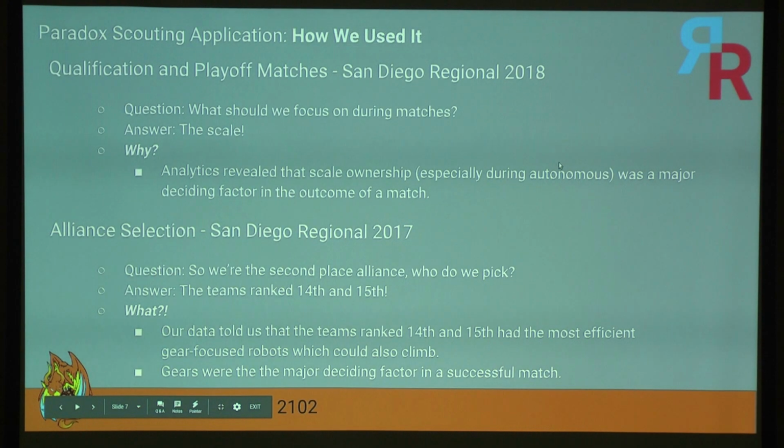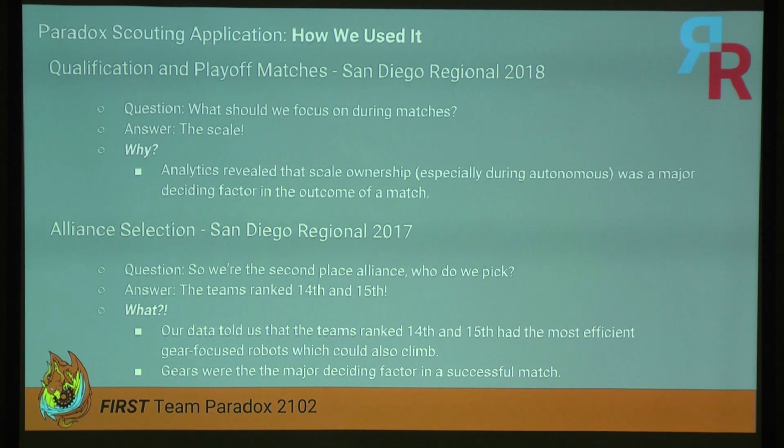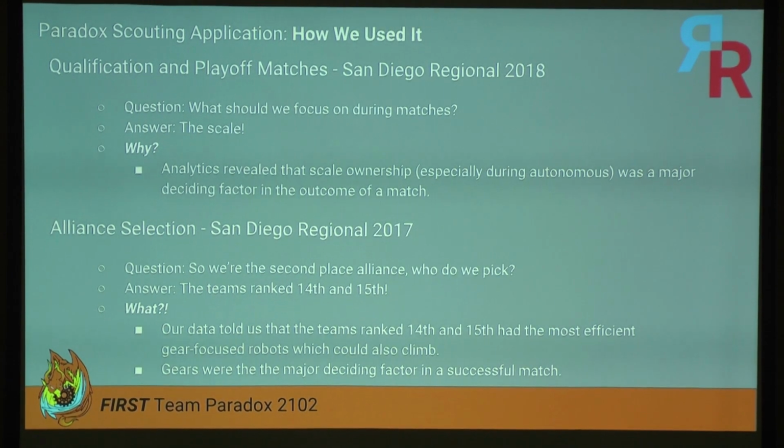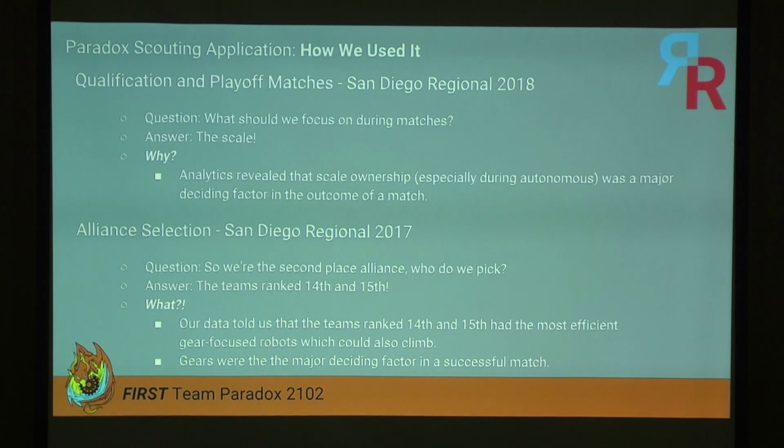A couple quick examples of how exactly we use the application. A question that we had to ask ourselves during the qualification and playoff matches at the San Diego Regional earlier this year: what should we focus on during matches? The answer was the scale. Because it became incredibly apparent to us through the data that we had collected throughout the regional that scale ownership, especially during autonomous, was a major deciding factor during the match.